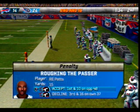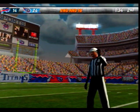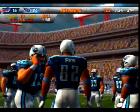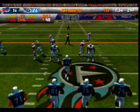Marker down in the backfield, might be a holding call. Personal foul. Roughing the passer, number 93. The defense is flagged for roughing the passer. The officials are always looking for the late hit on a play like that. The defender should have known better than take a shot at the quarterback.